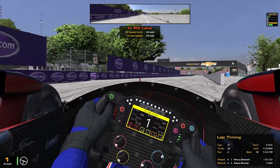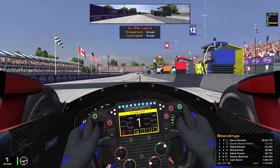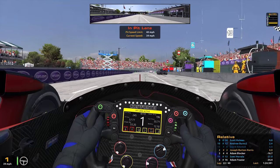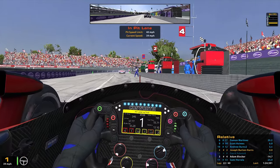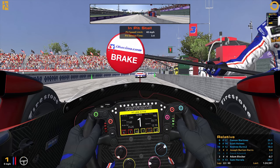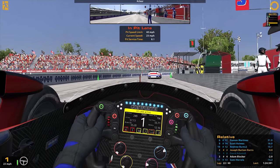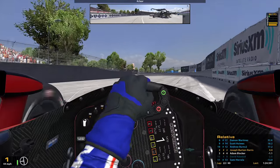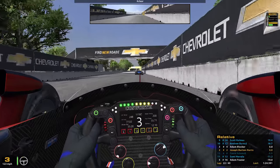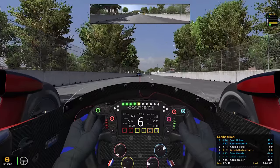Alright, well that was a shit in-lap, so we're going to lose time here. So, currently sitting second, it would seem that the guy that was in second has crashed out. But all in all, not too bad. So if I hadn't cocked that up, we probably would have been in front of him, which sucks. Oh well. One lap newer tyres, I suppose.